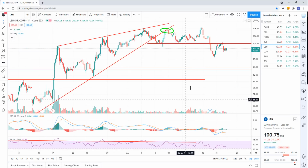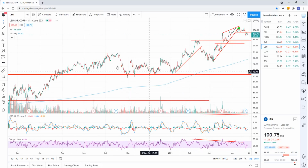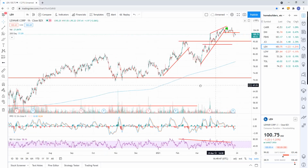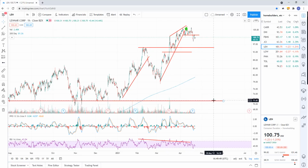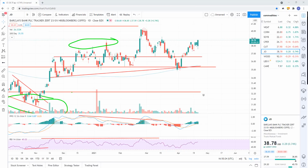I'm still looking for this to move down to at least 95. If we break 95, there is a big level of support back here all the way down at 71 that we could hit. So that would be my final target, down at 71. If it's going to break down and go lower, then 71 would be the final target. But looking at that 95.30 area to be the first level of support.